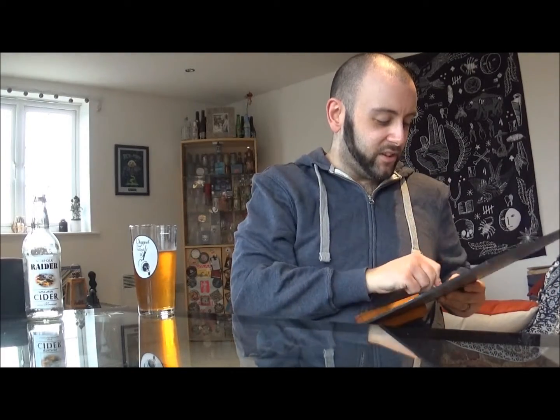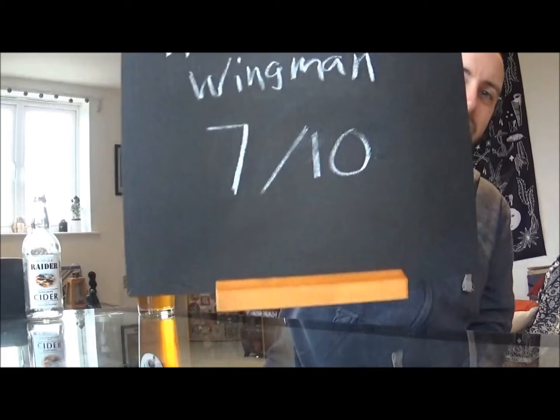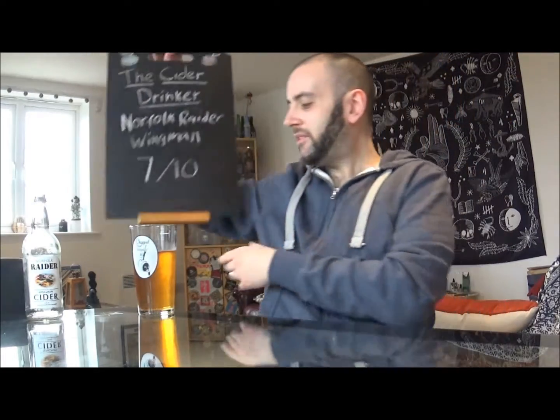So, with that said, for a final verdict, I'm going to give Norfolk Raiders Wingman Cider a 7 out of 10. Still very much worth seeking out and trying a bottle of theirs. They are based in Rackheath in Norwich, so if you are around that area, I'm sure you will find them around. There is actually little bits of sediment on the bottom of the bottle there, so that's probably why it's slightly translucent. So yeah, definitely still worth a go, and I'm looking forward to trying out the other two ciders that I've got, but as I said, there's a little caveat to that. But that's for another time.